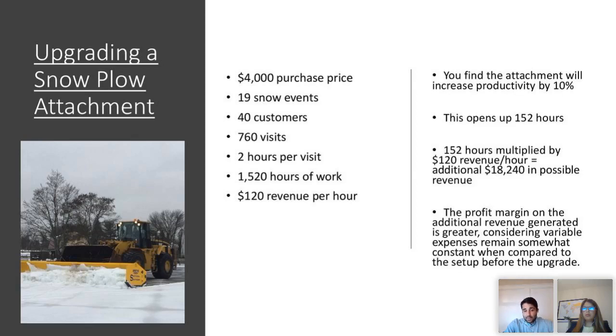So what does that mean? A lot of your fixed costs will remain the same, but what will happen is that increase in revenue will actually have a higher profit margin, right? Because that labor is already paid for. So, looking at the $4,000 purchase price, let's say you're typically at 15% net profit, but because of what I just mentioned, that profit's going to be higher. So you're able to really have a better analysis on whether it makes sense to make that purchase, right?